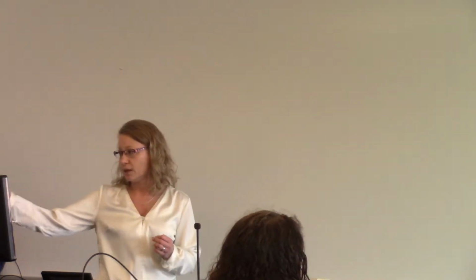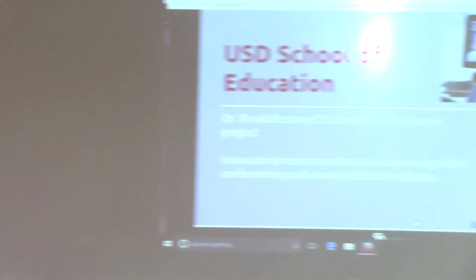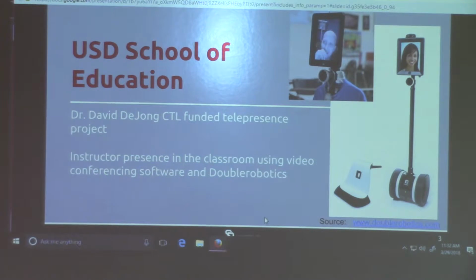This is a remote controlled robot. You control it from the keyboard on your computer from a distance, or on your iPhone or your iPad. It's basically just an iPad. It's got a video camera and audio built into it. It allows for two-way communication with the student or the provider, and it can be used anywhere.